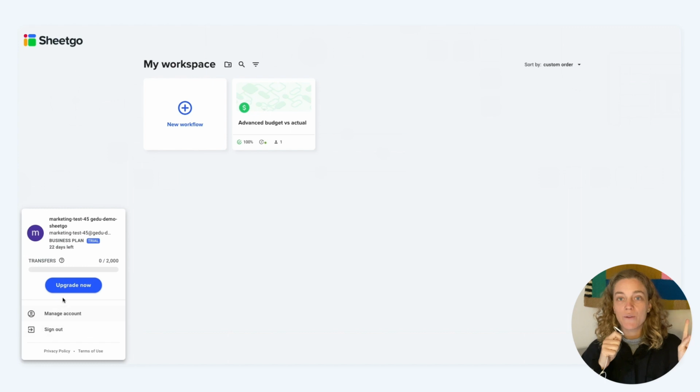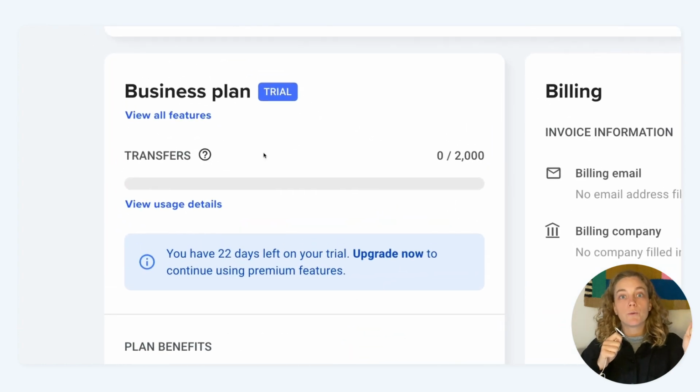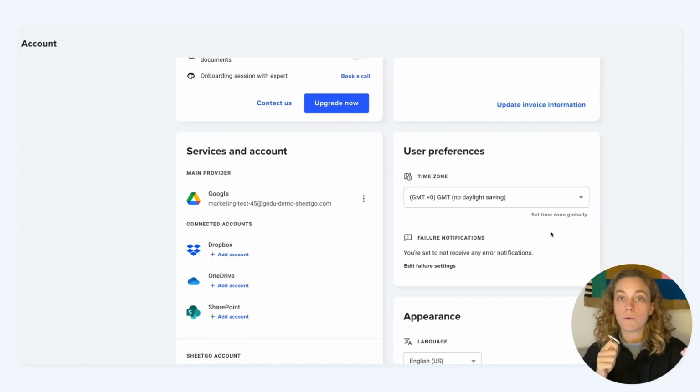Moving on to user experience, we have two updates. First, we've aligned your transfer quota resets with your individual billing cycles. This update ensures that your quota resets exactly when your billing starts, providing you with more transparency on your quota consumption. Additionally, we've updated our error notification system, providing you with more control over it.